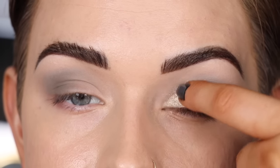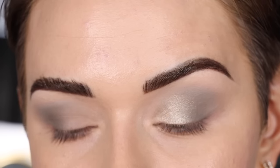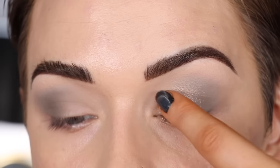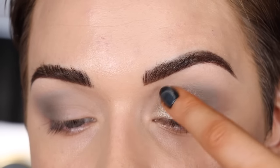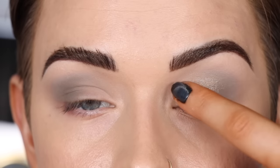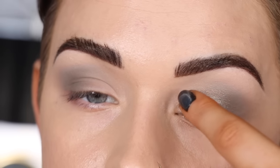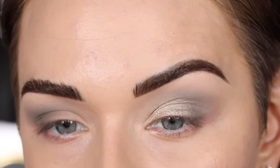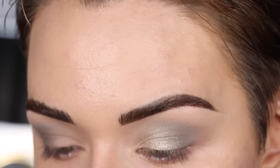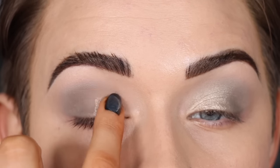If I'm really quiet, it's because I'm filming the reel. Oh, this is gorgeous. So I did dip in twice to this shade. And I'm pulling it almost to my outer corner. Oh, I love that. Okay, stopping that video. And back to this one.